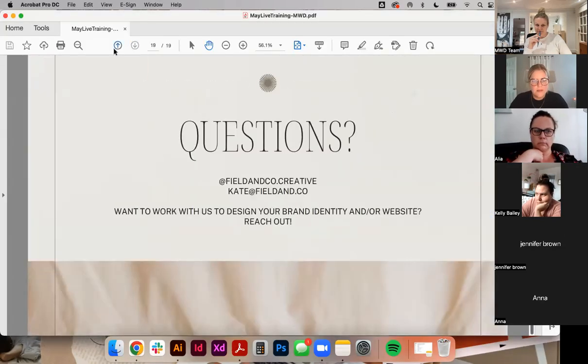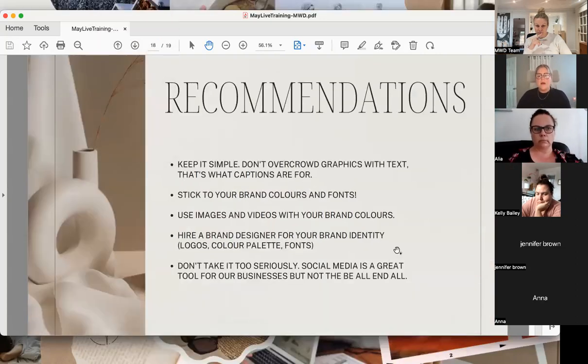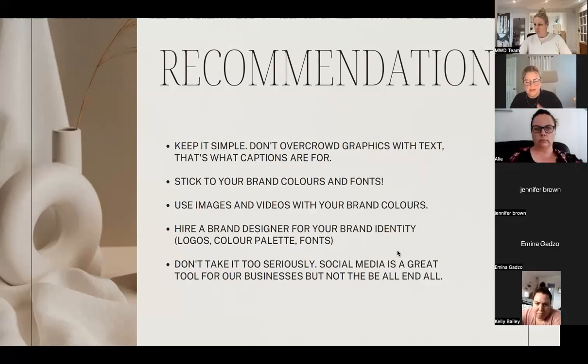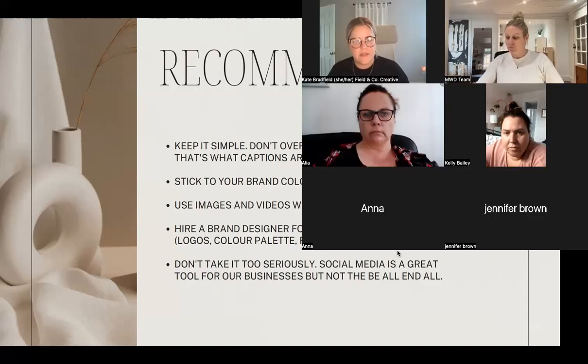What's next? Okay, just a few recommendations. So keep it simple, because you probably aren't a designer. It's so much easier to create something beautiful and eye-catching if you just keep it simple. Don't overcrowd with graphics and add a whole bunch of text. That's what your captions are for. Try to keep the post really simple with text, and then go into your explanations in captions. Stick to your brand colors and fonts.